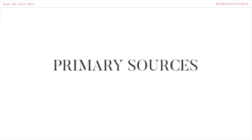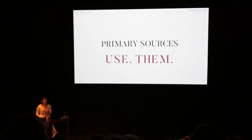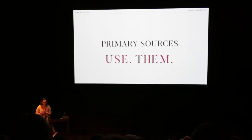What are primary sources? Primary sources are artifacts, documents, diaries, manuscripts, recordings, or any other source of information that was created during the time that you are studying. They are the original things that you're looking at. So, anybody here who is an artist has probably had this drilled into them, but I'm going to say this anyway. Use primary sources, please.